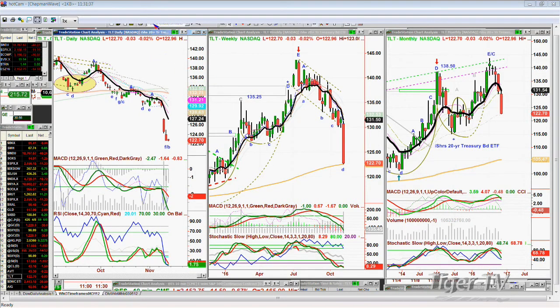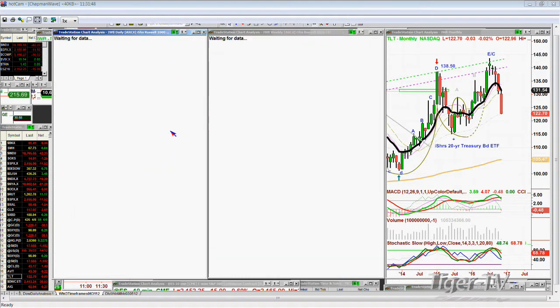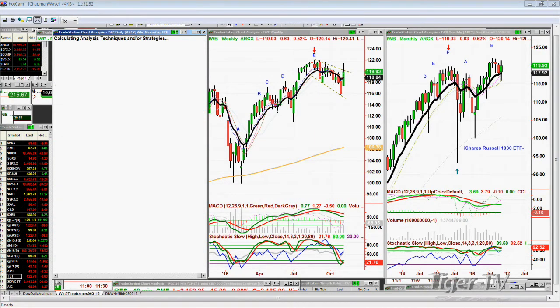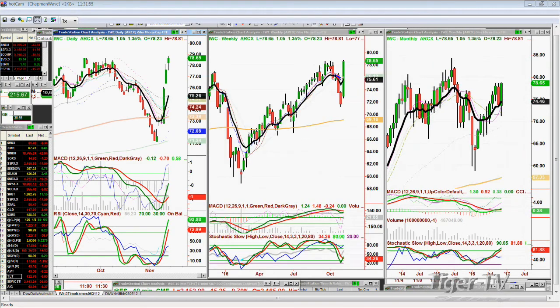I'm going to try to find some charts if I can. We just found some charts. We were looking at IWB. No, it was IWC. So this is the answer to your question: if there is a stall right here at 78.65 in the IWC, the iShares Microcap ETF, up $1.05 right now, then you will see a pullback, but it's the Groucho Marx eyebrows.